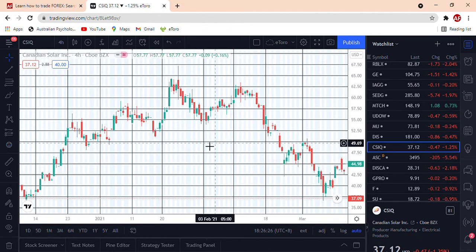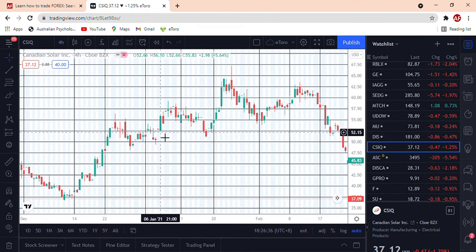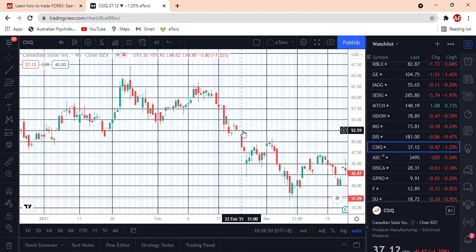Okay, so back to this Canadian Solar Inc. If you have a look, you can see more and more gaps. So here we had a gap, and price goes and almost, oh no, actually it closes the gap here as well. So another successful gap trading here. Again, okay, maybe this one is not a good one. It tries but it can't.